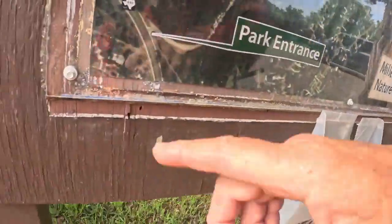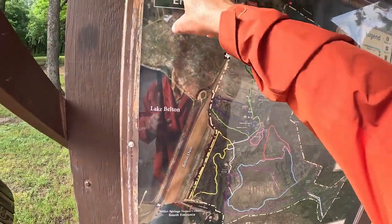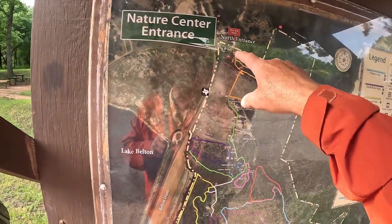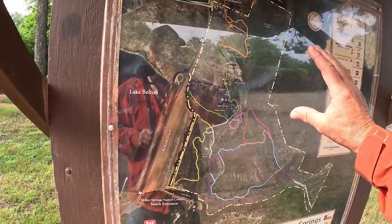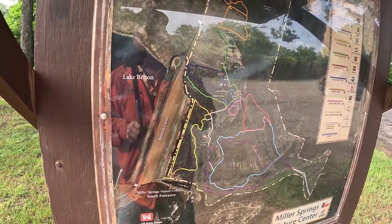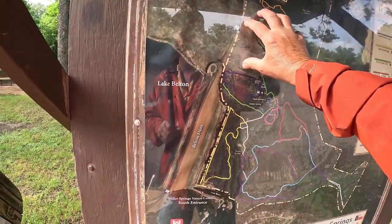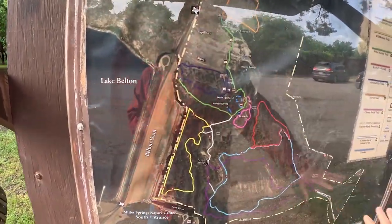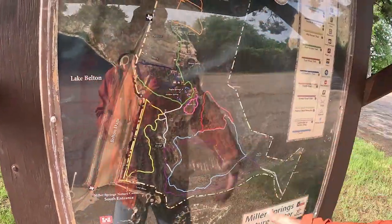So directly across the highway, FM 2271, is where we're camped. I came across the road, and we are at the Miller Springs Nature Center. This is a cooperation between a nonprofit and the U.S. Army Corps of Engineers. At some point in the not too distant past, the lake actually overflowed. This is the lake spillway, and it overflowed and destroyed everything down here. The Nature Center was created to bring that back to life.